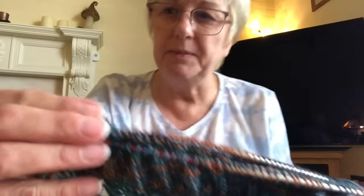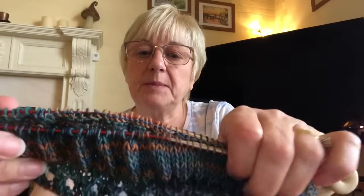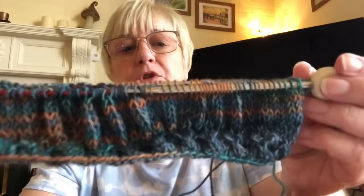I spoke to Dominique, who is one half of Wool is the Answer. I'm on their Facebook group. And she said that you don't have to do the short rows if you don't want to when you first start. The short rows are just so you can identify the front and the back. If you don't do the short rows, then the front and the back are just the same. Well, I didn't want to do the short rows. I did try them, I'm not going to say I didn't, and I didn't like what I'd done. So I frogged that little bit and started again. But that's how far I've got.